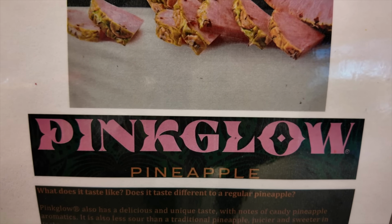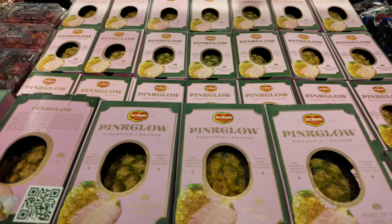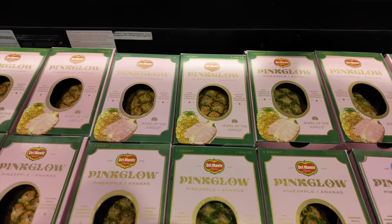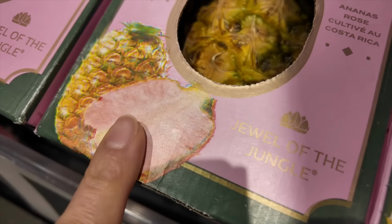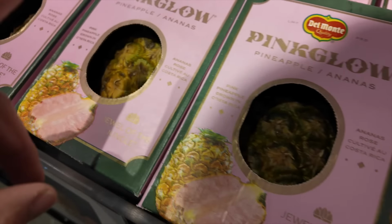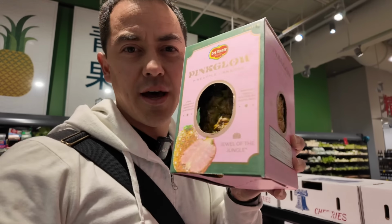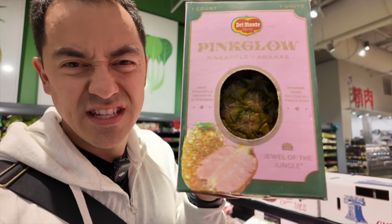Pink glow pineapple. Never had this, and I've got it here at the Wajimaya, so I thought it'd be fun to eat this with the kids. It's got a pink flesh on the inside versus a yellow flesh, but it's a pineapple, so this would be really fun. I'll bring this home, cut it up, and see if this is any good. See if the kids like it.